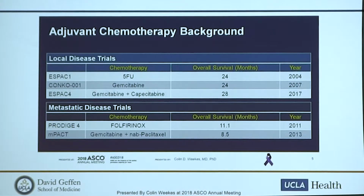That's the median survival of someone who has purely resectable disease, the best case scenario. The median historically was 2 years. For metastatic disease, of course, with the advent of modern combination chemotherapy, the expected survival is about 11 months with FOLFIRINOX, and in the Gem-Nab paclitaxel or Abraxane study, they had an 8.5 month median survival. So even in the group that was purely resectable, the survival expectations historically were not much beyond 2 years.